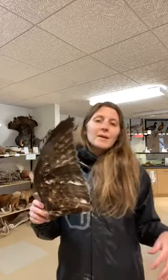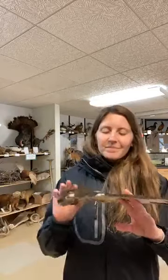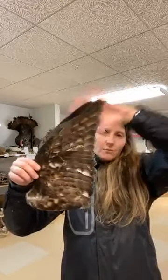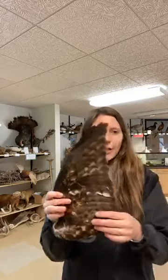So the peregrine falcon can fly upwards of like 230 miles an hour, which is insane to think about something or someone flying that fast. So these guys have to have a special wing that is designed to help them fly fast. So you could see this one is rather pointy and kind of slim in shape.